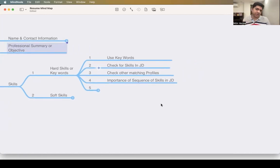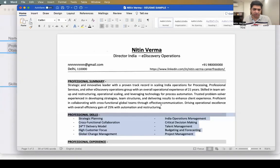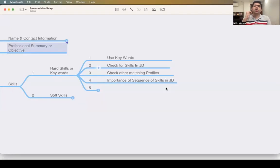Importance of sequence of skills in JD. Very important point. I'll share my resume with you again. What I have done is, on the top, if you see, strategic planning, India operations management, cross-functional collaboration, and critical decision making are on the top. Where you put your skills is really, really important.